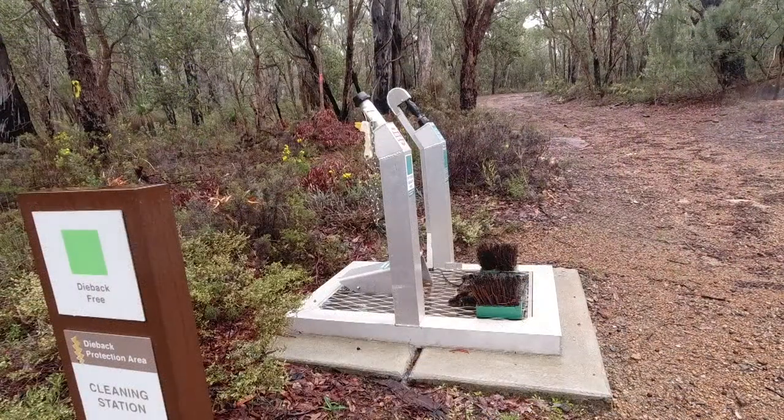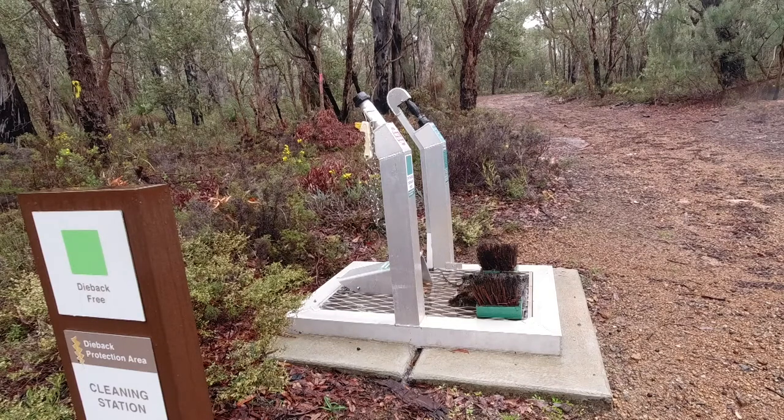This is a boot cleaning station, and this is to clean your boots, as you can imagine, and it's to help stop the spread of dieback, which is killing a lot of the bushland where people aren't taking care. So let's make sure we use it.